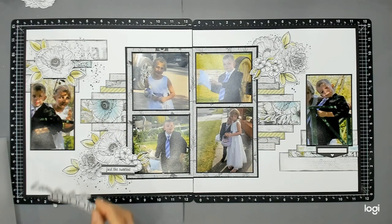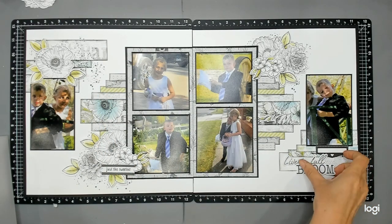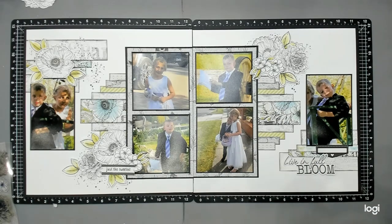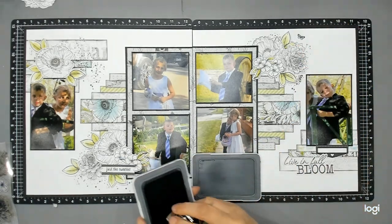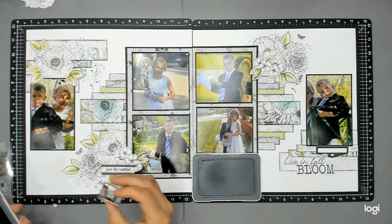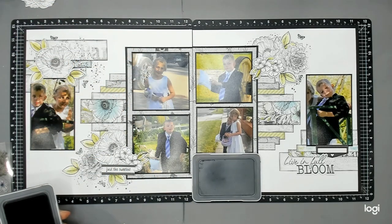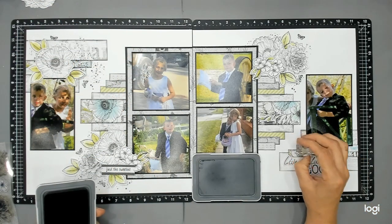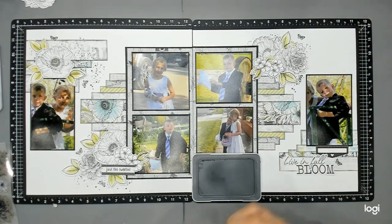Now I'm having a little look. This is a sticker from that sticker sheet, Live in Full Bloom, so I'm having a bit of a look. And then on one of the other In Full Bloom, I think it's the card making stamp set, there was these cute little butterflies. So I'm bringing those in and stamping them as little embellishments around those clusters. And there's a small one and a larger one. So I'm going to also bring that larger one in and do a little bit there.